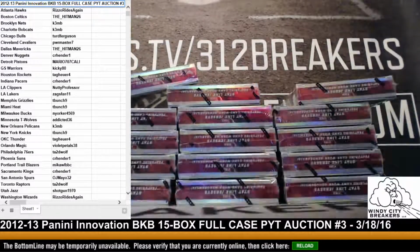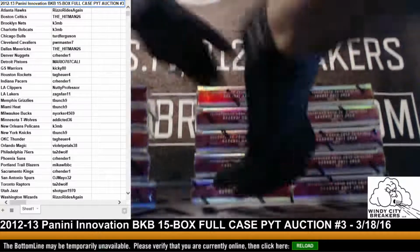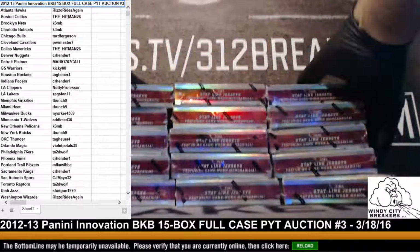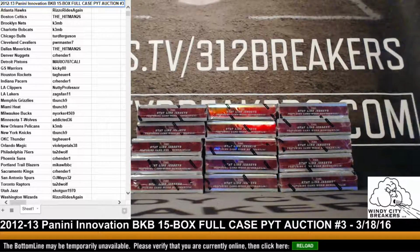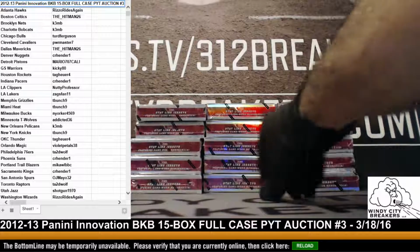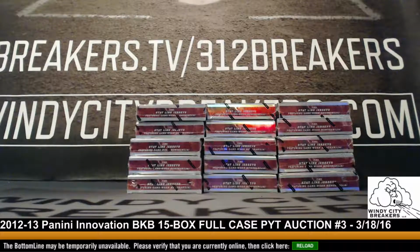Knew there was one in there. All right, 15 boxes. Jeez. So, piece of the box. All right. So we have 15 boxes in a case. Let me get this team list off the screen. There we go.